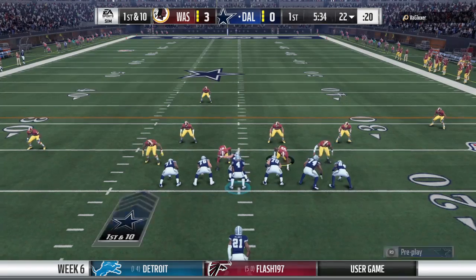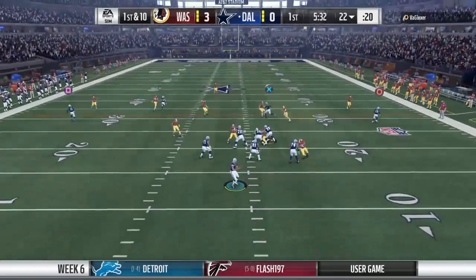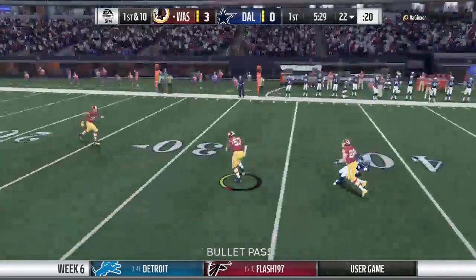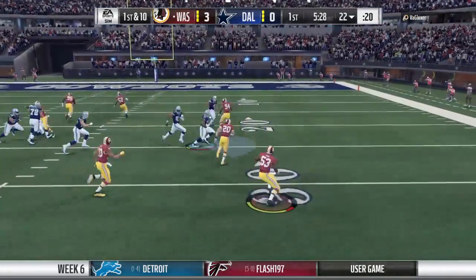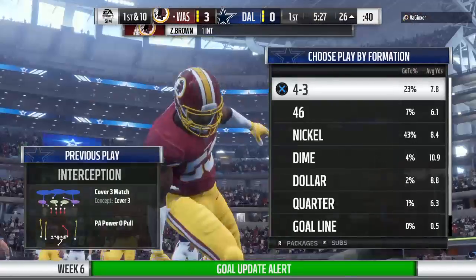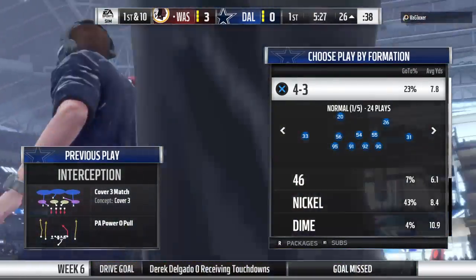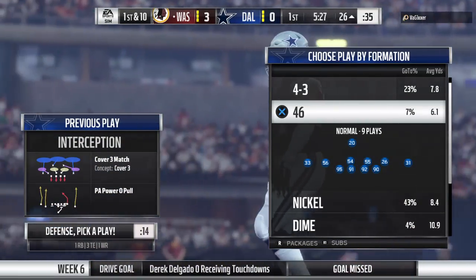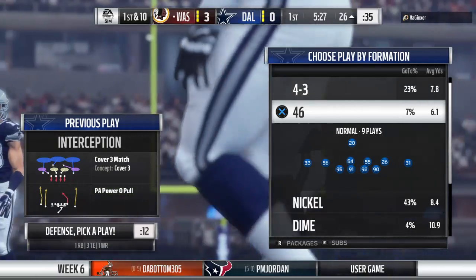Now a play fake here on 1st down, being chased out left. Looking for Green. Beckham, and it's intercepted. Picked off by the linebacker, Zach Brown. And he brings it back to right around the 26-yard line. That's now his second interception in as many weeks from his linebacker position.